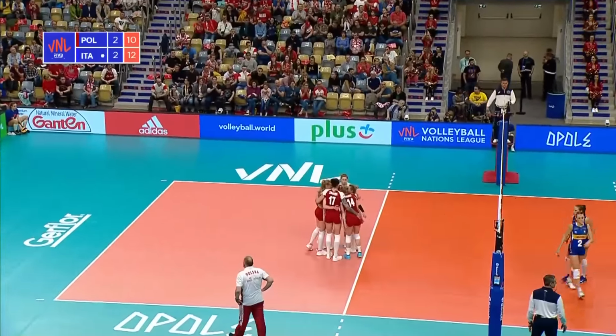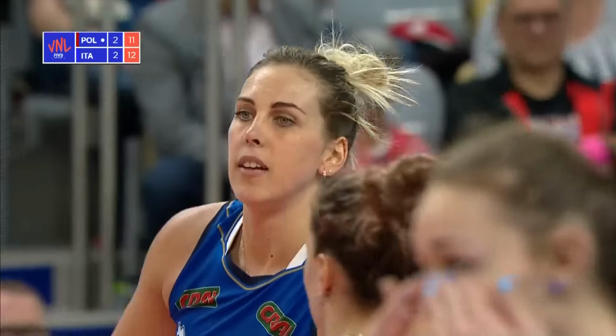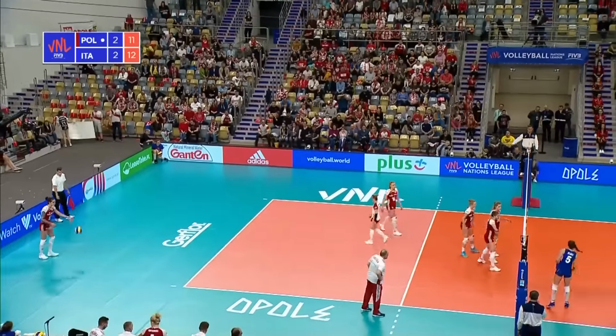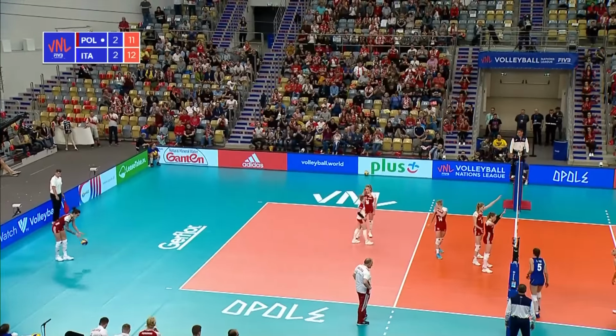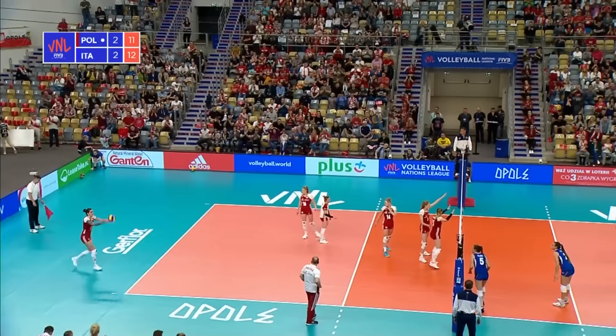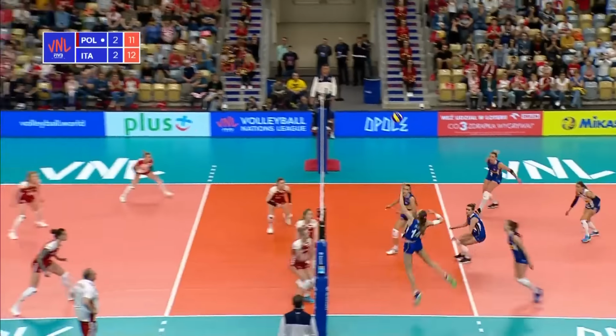Well, that's going to frustrate her teammates and her coach. The brilliant spike, the winning point, the loose serve, and it's a 1 point final set again. 11-12, Poland trail. Big point here for Italy.